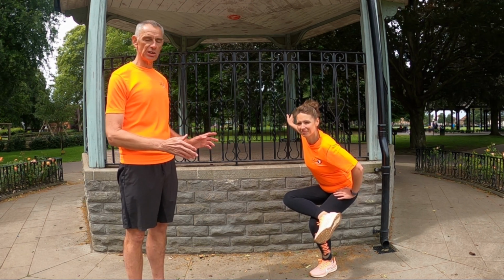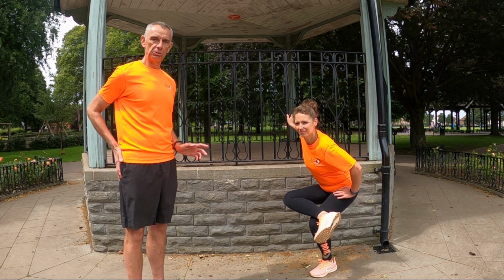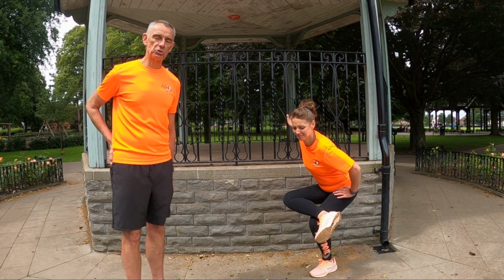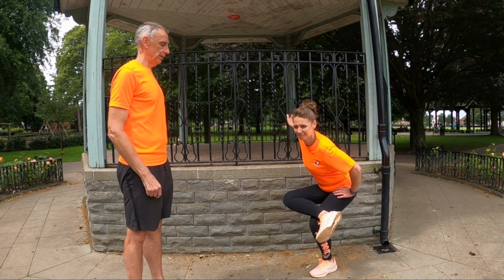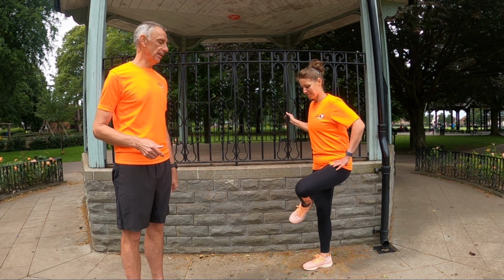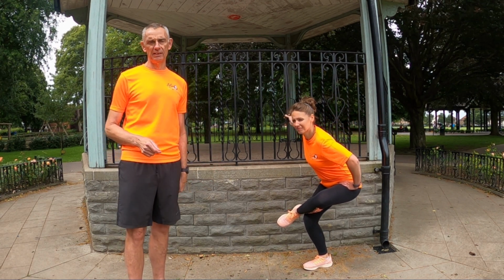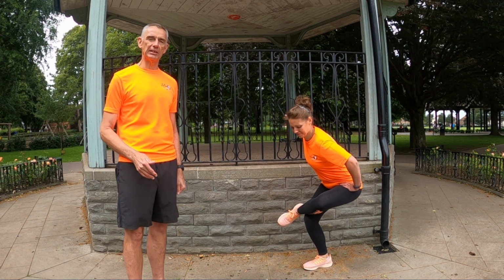And you'll feel the stretch as it comes into the side of your glute. Hold it again for about 20 to 30 seconds. And then once you've done that, change sides and do the other side. Again, you'll probably find you'll need to support yourself with this one because it's quite difficult to maintain your balance.